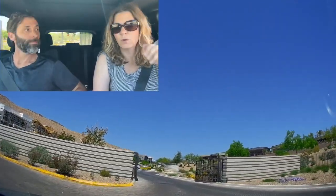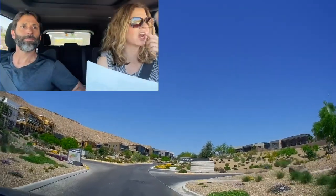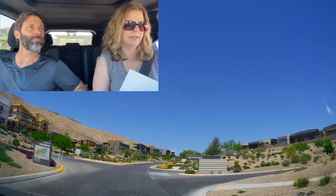So inside Mesa Ridge, they had four collections. You had the Viewpoint Collection, what else? The Overlook Collection, the Sky View Collection, and the last one was the Peak Collection.